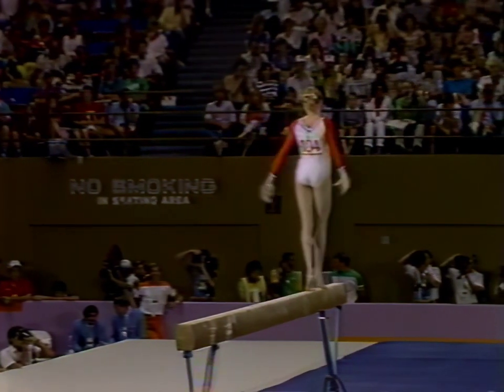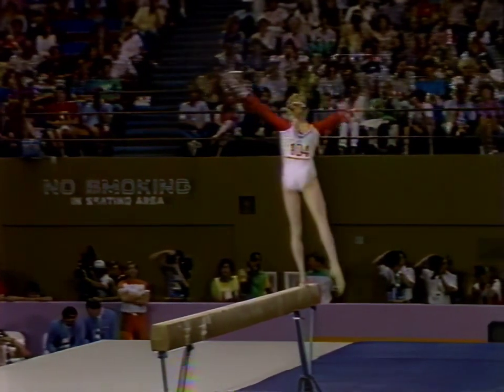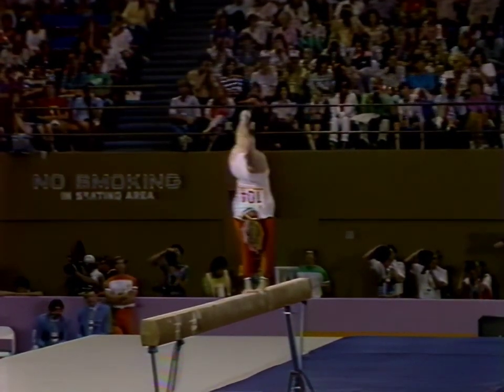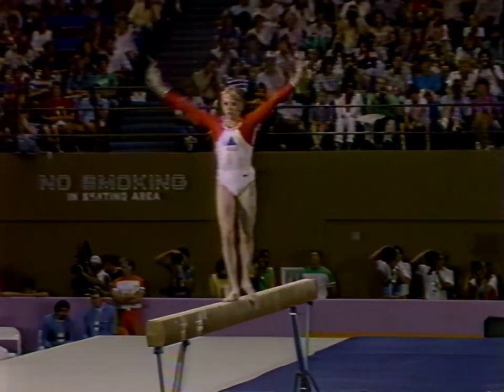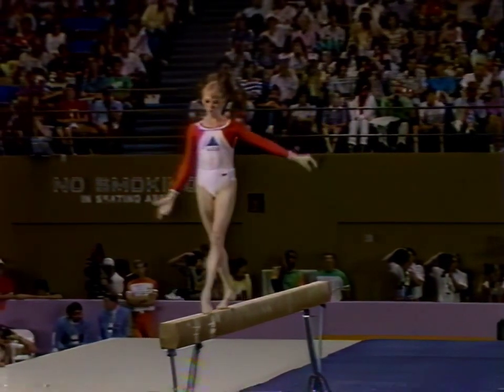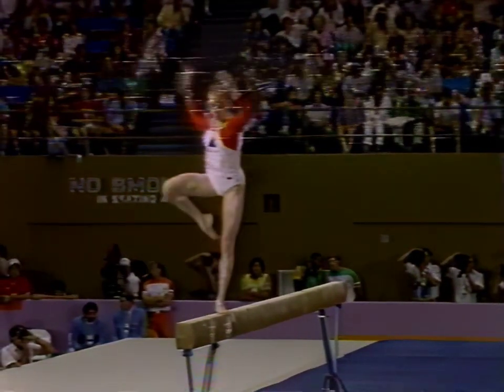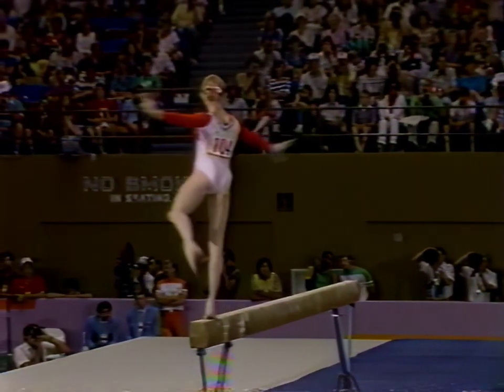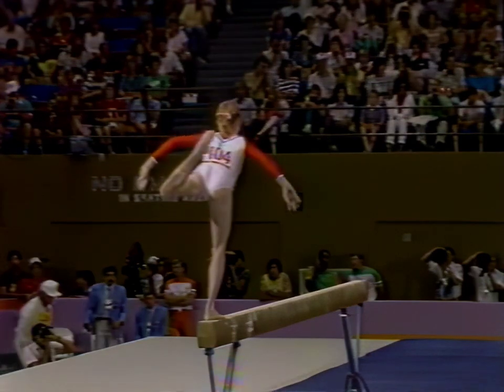There's her leap. Height is important on that. Very nice turn, good extension. And here's her walkover. No problem. You feel like you're walking on eggs when you're up there, no matter how much time you've spent on this apparatus. She had a little tiny bobble there, not more than a half a tenth, I would imagine.